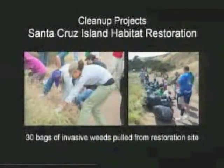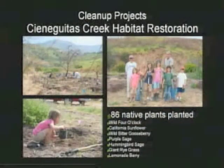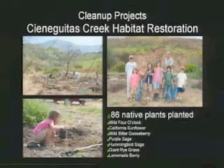We did a cleanup project on Santa Cruz Island. We pulled 30 full bags of invasive grasses and weeds from a restoration site, which was cool. And then we did a Ygnacio Creek habitat restoration, and we planted 86 native plants, and that was fun.